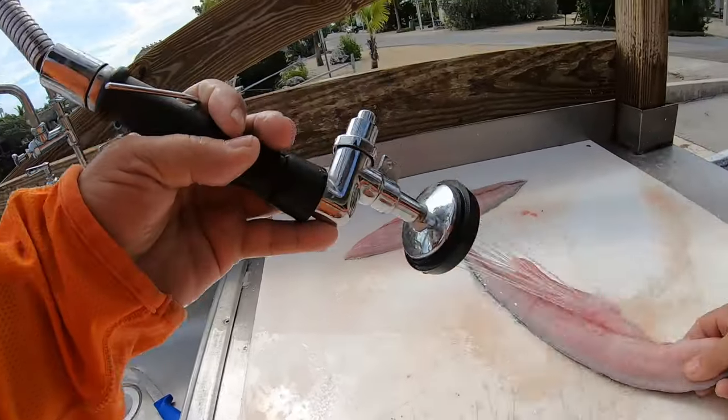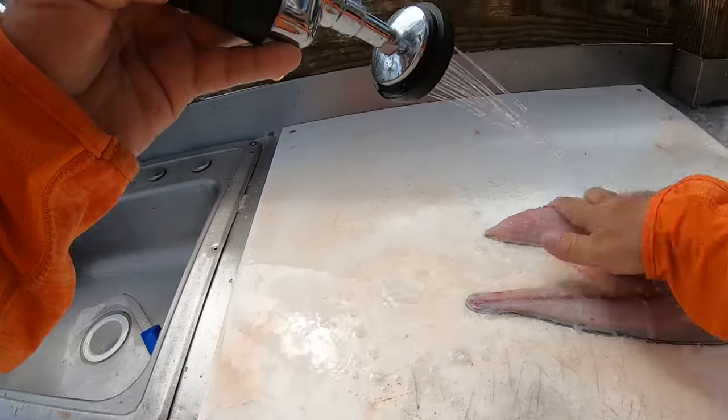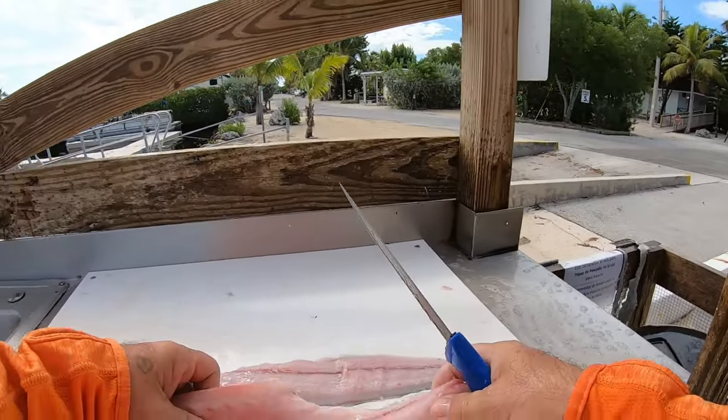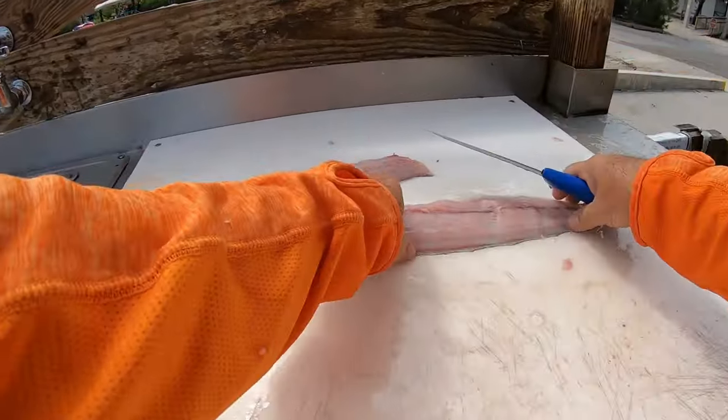They weren't monster dolphin, but they were legal. They gotta be 20 inches to the fork. We're in Key Largo. These were 21, 22, but they were legal.